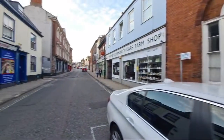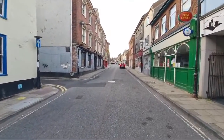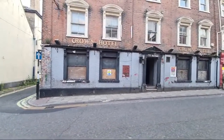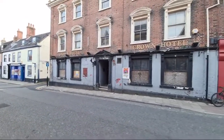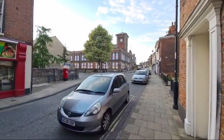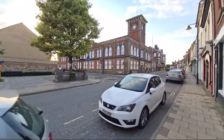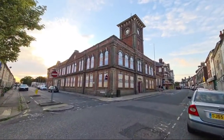A very old house. Very old hotel called the Crown Hotel. That must be well haunted in there. I'd love to go and explore a building like that. That'd be so good. And the old Lowestoft Town Hall is just here on the left, which again is a building that is not being used for anything. Again, it'd be great to just explore in there, wouldn't it? But really pretty building.